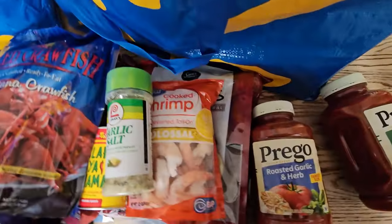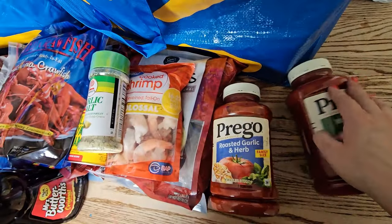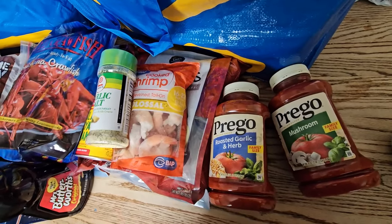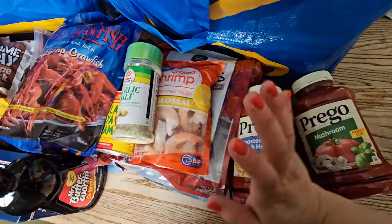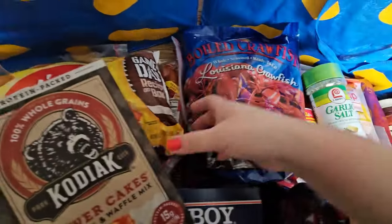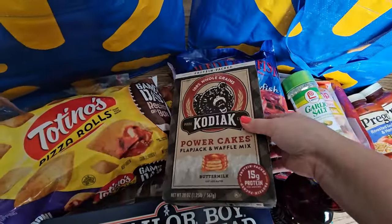And that was my large Walmart haul. Very big Walmart haul. And that's what we got. And that's what we're gonna have for dinner today. And this is what we're gonna have for breakfast tomorrow.